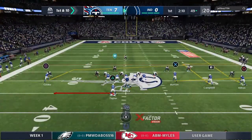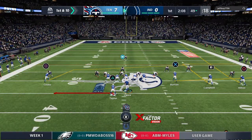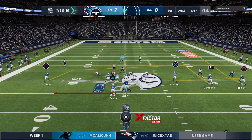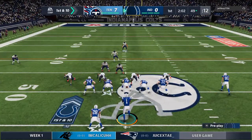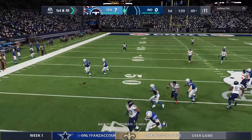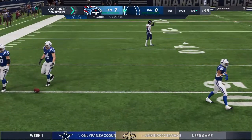So operating from Tennessee territory now. Here's 1st and 10 at the 49-yard line. They'll set up a throw. And this is incomplete. First down.